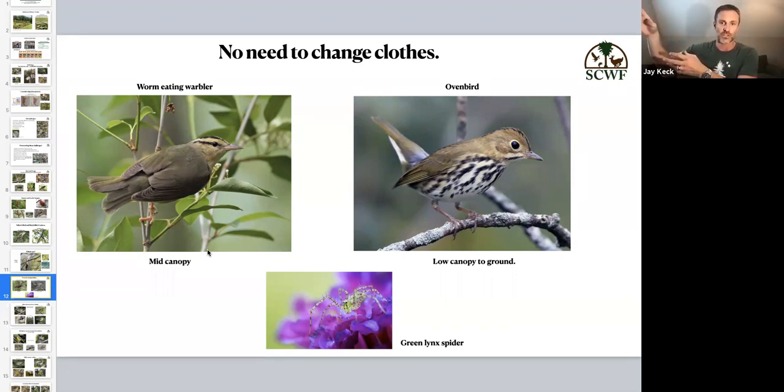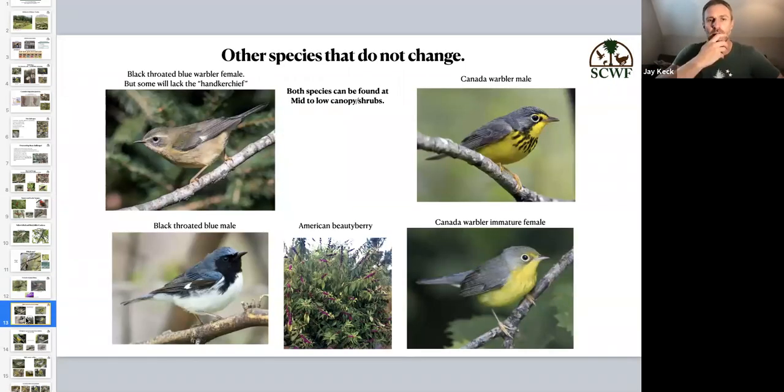Some, like the cerulean warbler and black-burnian warbler, like to be real high in the tree. I think Cape May as well. Then some like to be mid-level, and some like to be either on the ground or really low. That book can show you where you'll be able to find those birds in relation to those different levels. So let's go to other species that don't change.